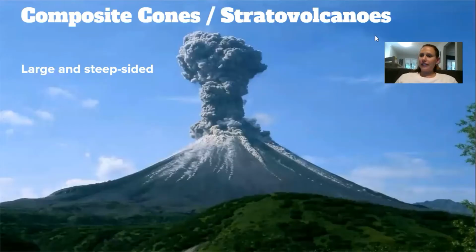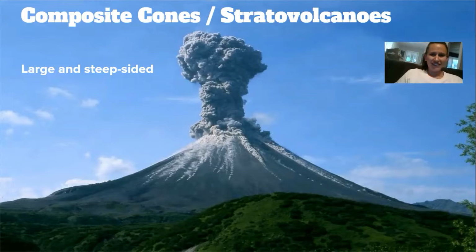Okay, ladies and gents, it is time for the main event. Composite cones, aka stratovolcanoes. These volcanoes are large and steep-sided. They're probably what you think of when you see a volcano.